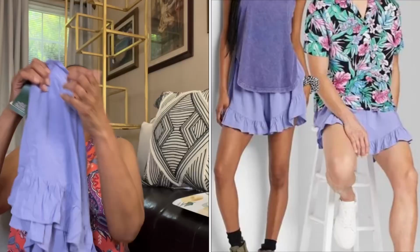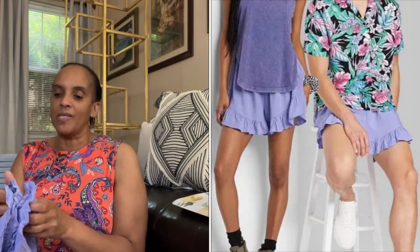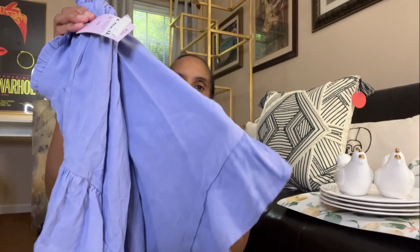And then look at these little lilac pants. I love the bottom of these. They are so cute. Now, this is a little bit shorter than I probably would wear. But going out and pairing this with a heel, I think you'll really dress something like this up. Look at that hem on that. So cute. These are from Wild Fable. I paid $5 for these. They had them for $18 inside of Target. Again, a beautiful purple lilac color.